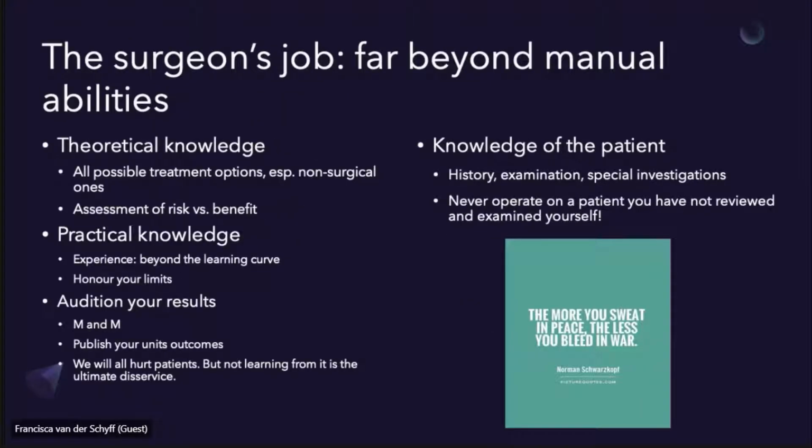So the surgeon's job is far beyond manual abilities. You need, like I've mentioned, theoretical knowledge of all possible treatment options, especially non-surgical ones. You need to always assess risk versus benefit. Is the ratio in favor of benefit as opposed to risk? Then you need practical knowledge. Surgery is a practical specialty. You need the hands to do it. You need experience, and that comes over many, many years of practice and training, and honour your limits.